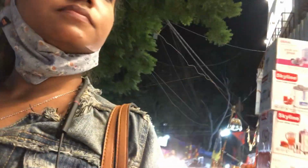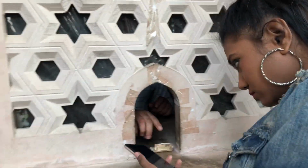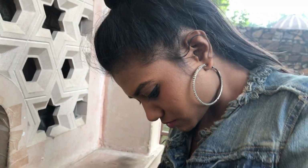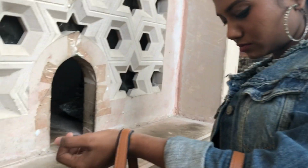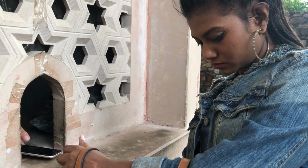So today I'll be taking you to Khas village. It's going to be like a Kila tour, so it's going to be really exciting. If you want to get to that place, you have to take the metro and get down at Green Park or maybe Khas. There are two stations, you can get down at either one of them, and these stations are on the yellow line of the metro.